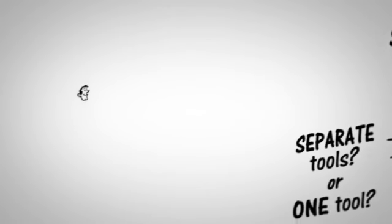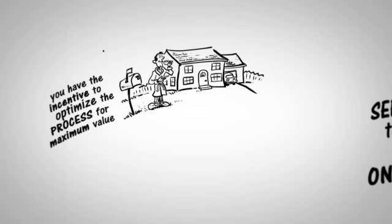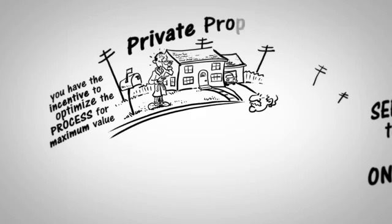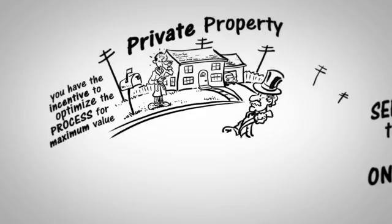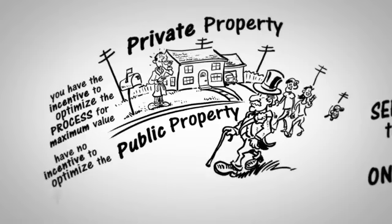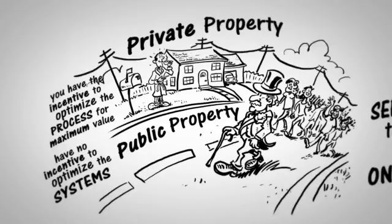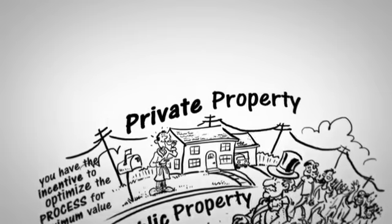Because you are the beneficiary of that cup of coffee and you incur the cost, including ownership of the kitchen, you have the incentive to optimize the process for maximum value. In economics, this is called private property. This is different than communal property or public property, where individuals do not own their property and thus have no incentive to optimize their systems. In managing public property, such as roads, we come together as sovereign individuals to form a society and elect representatives to manage the systems on our behalf.